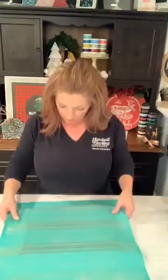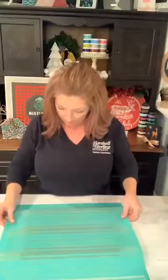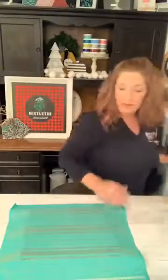When you have a board like this with a repeating pattern and you're only going to be putting it on a specific area, just make sure you are getting the areas that you want on there so it gives you the best design, meaning you get most of the repeating pattern on your surface. Let's make sure that's down all the way. You want to make sure you're getting out any air bubbles.